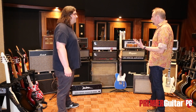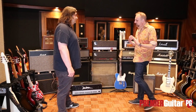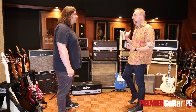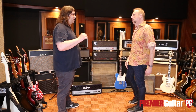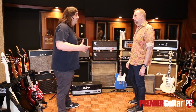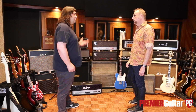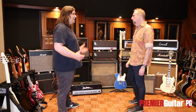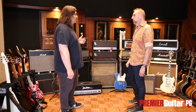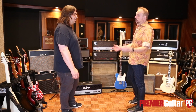Well, one thing you mentioned too is that if somebody comes in and they tend to be a heavy-handed player, you usually have them go up one gauge in strings. Yeah. Whatever they're using, whether it's 9s, 10s, or 11s. If they use 11s, I try to get them to use 12s. If they use 10s, I try to get them to use 11s, just to make the guitar a little louder. It sings a little bit more sometimes. Sometimes the instruments speak a little bit more, and they'll stay in tune better, especially for the low tuning.